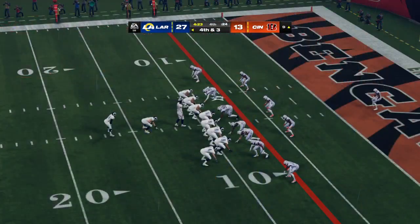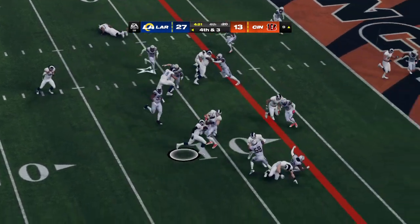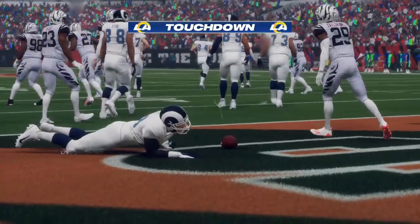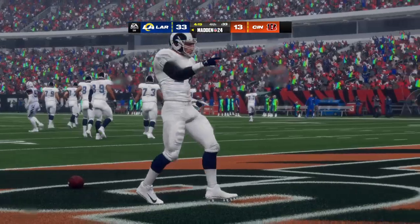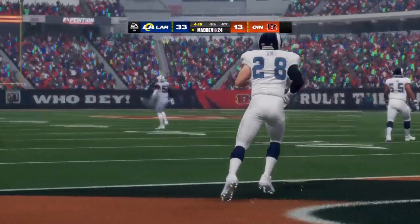And with things looking pretty good on the scoreboard, they're going to keep the offense out there and go for it here on 4th. They'll try and run for it. And he'll get into the end zone. Touchdown, Rams. A great effort there. His 2nd touchdown of the afternoon. And the Rams have pretty well put it away here in the 4th quarter.